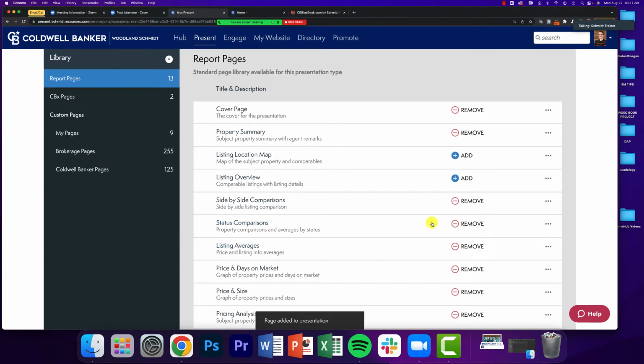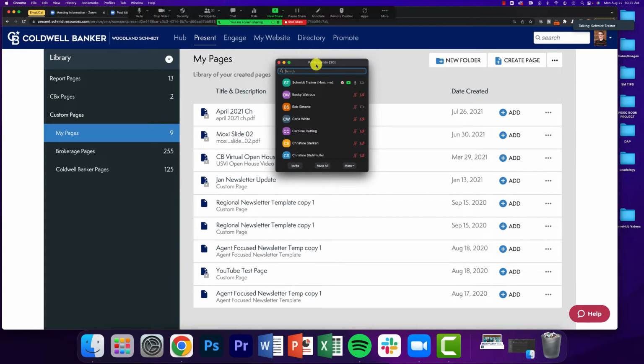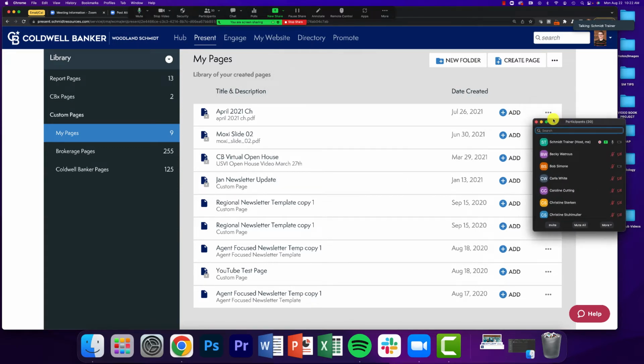So the short version of that part of the story is you can't break anything. If you remove a page from Present by accident, you're always going to be able to re-add it because it's going to be right there. If you ever make any custom pages and save them, you'll always be able to access those as well. So if you look over here on the sidebar under Library and you go down to My Pages, you're going to see every page that you've made previously and saved yourself for your profile. So this is not anything that's shared within the company. This is just your pages. So, Bob, if you made a custom page, it would be Bob's custom page. Caroline, if you made one, it would be Caroline's, and so on and so forth.